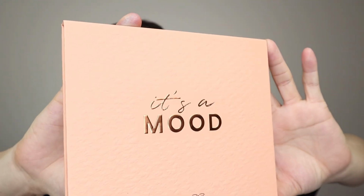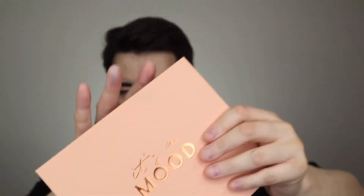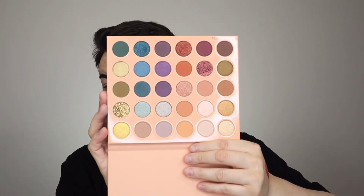This is what it looks like. I really like the packaging, and I don't know if you can see it, but it's all textured, really nice, and a really good weight to it too. Oh okay, so nothing's broken, which is good, because sometimes Colourpop palettes, obviously travelling all the way from America to Australia, have come to me broken before, but this one is stunning. Doesn't have a mirror, which is fine by me.